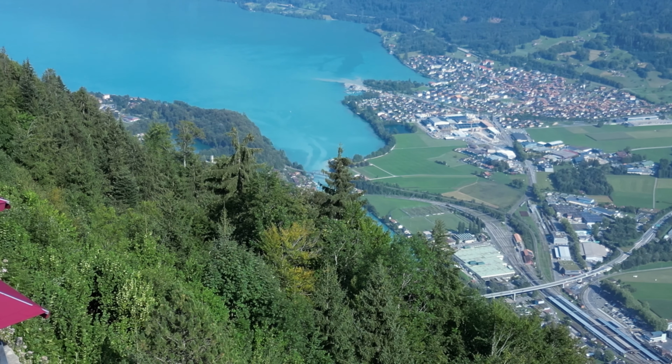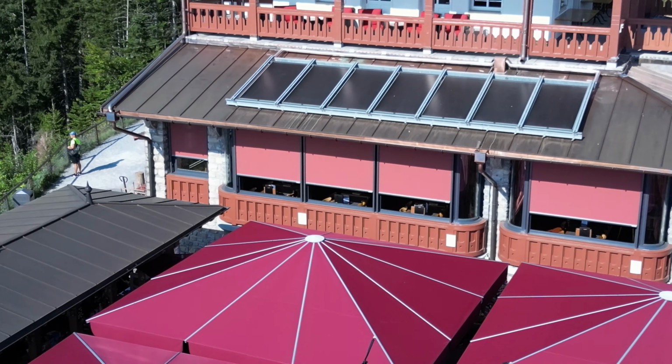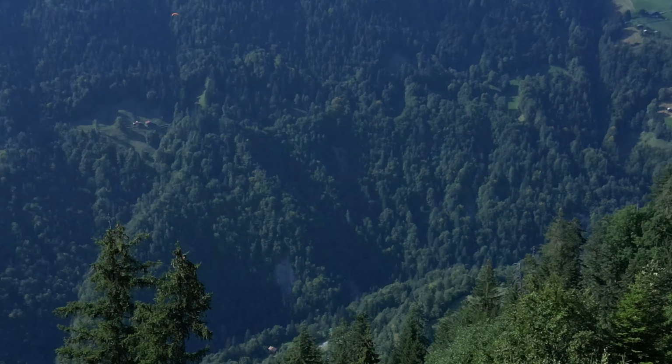So that's Bunigen Lake, guys, and that's the aerial view of the restaurant.